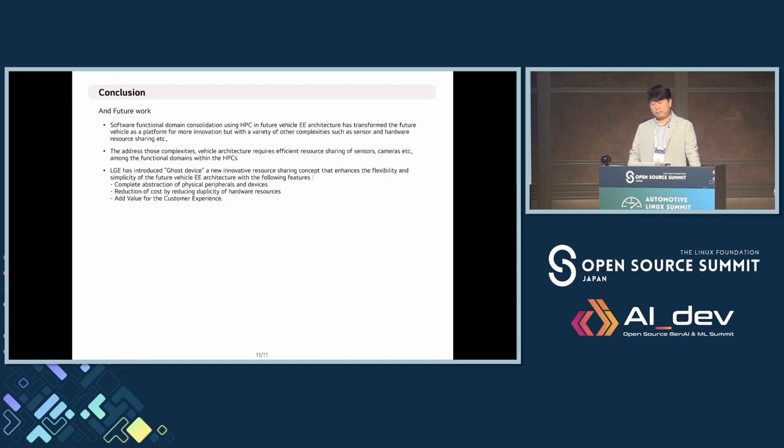The future of the vehicle E/E architecture and the innovative solutions we are eager to implement. The conclusion of the software, the functional domain using the HPC and the future vehicle E/E architecture has the potential of transforming the vehicle into a platform for unprecedented innovation. But it also introduces complexity such as sensor and hardware resource sharing. To tackle these challenges, my teams are committed to developing a vehicle architecture that enables efficient resource sharing of sensors and cameras. The other peripherals can be shared among the functional domains.